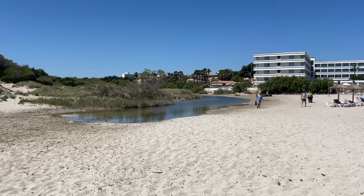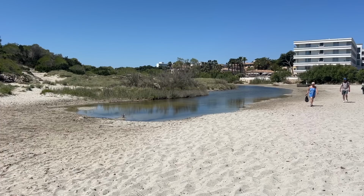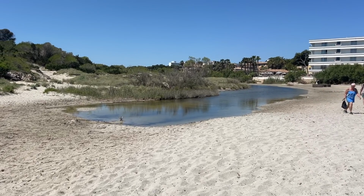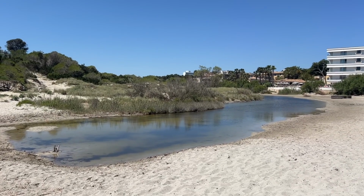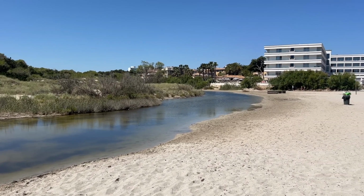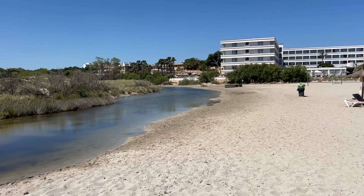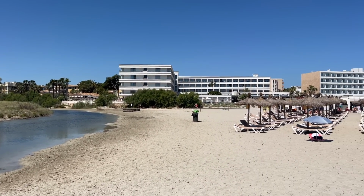So just coming up the back of the beach here, look, you can see this outlet of water, and Son Baulo lies just in front of the nature reserve. This whole area, actually running all the way down behind Can Picafort, down the back of Playa de Moro and over to Alcudia, is very popular with bird watchers and wildlife.